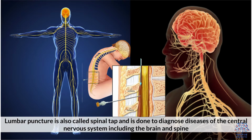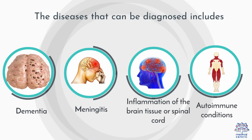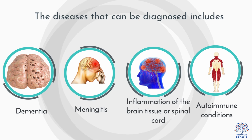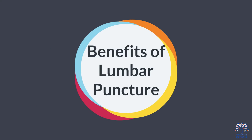Lumbar puncture is also called spinal tap and is done to diagnose diseases of the central nervous system, including the brain and spine. The diseases that can be diagnosed include dementia, meningitis, inflammation of the brain tissue or spinal cord, autoimmune conditions, and many more. Lumbar puncture can also be used to administer medications directly into the spinal canal. For example, chemotherapy drugs.